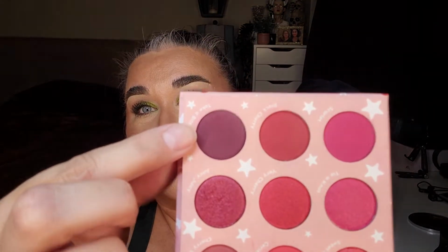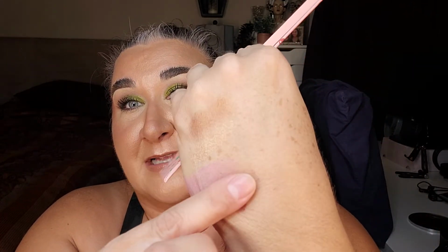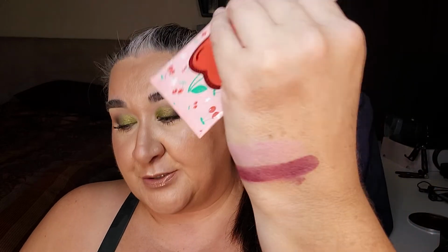Once I started using this, I didn't want to stop using it. It's really, really nice. I love every shade in here. And this Take a Bite shade is the best shade I have ever put on my eyes, I think almost ever. Like, as far as a matte raspberry shade goes, it's so beautiful. Oh my gosh.